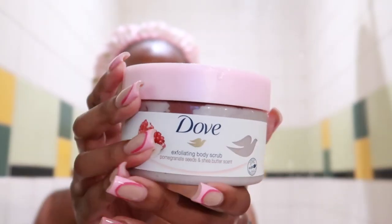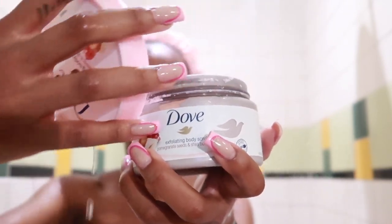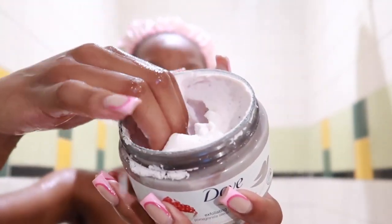I then go in with a body scrub. This Dove one is probably the most gentle yet effective body scrub I've used thus far. I love it.